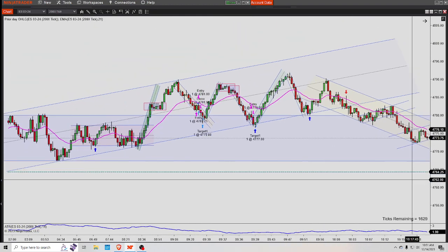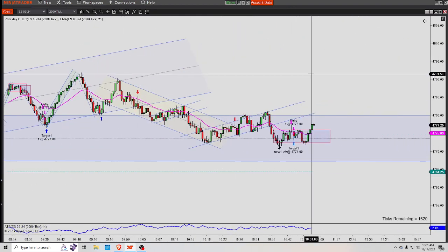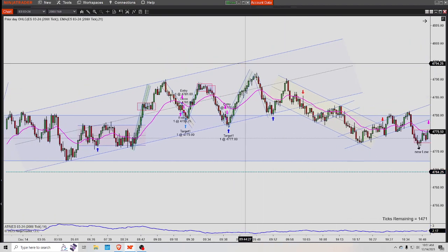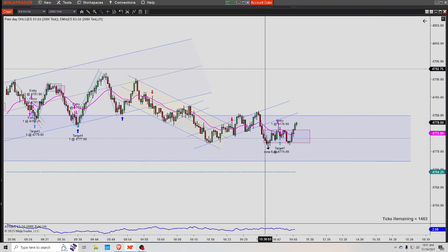Goal still stays the same. Trying to double the account. Once the account gets doubled, I will then post the results and overcoming the boom and bust cycle. So that's kind of where I'm at with trading right now. And just trying to trade good trades. That's all you can do.